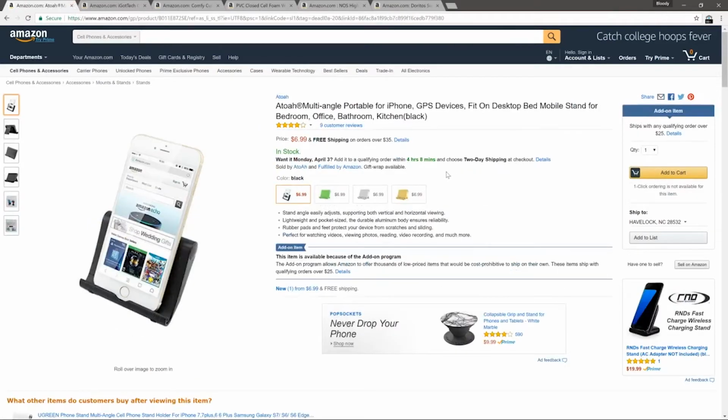It's called the Atoa multi-angle. This one's also a really good one. It's a little cheaper. It's plastic. The last one was aluminum and it had more weight to it, but this one's pretty good as well. If you want to spend a little bit less, you should try this one. Nothing too special about it.